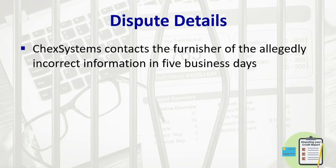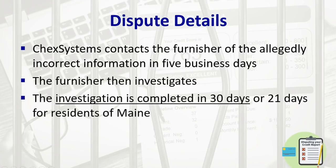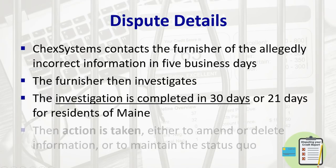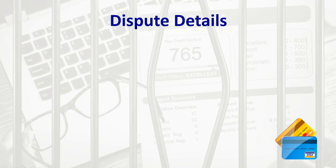ChexSystems contacts the furnisher of the allegedly incorrect information in 5 business days. The furnisher then investigates. The investigation is completed in 30 days or 21 days for residents of Maine. Then action is taken, either to amend or delete information, or to maintain the status quo.